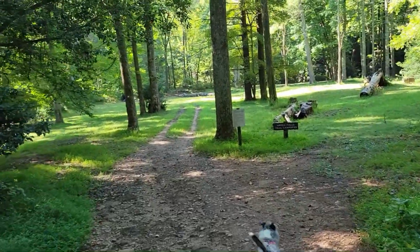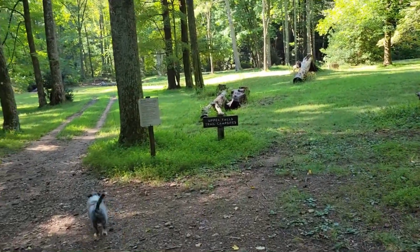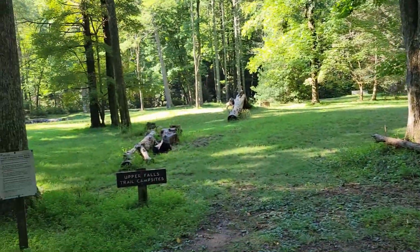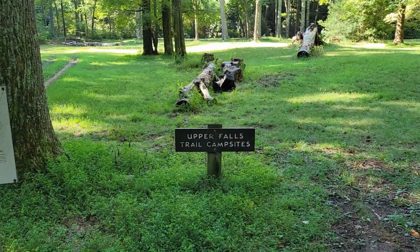Well, the time is approximately 9:48. I just checked it and we have reached the campsite. This is the Upper Falls Trail campsites.